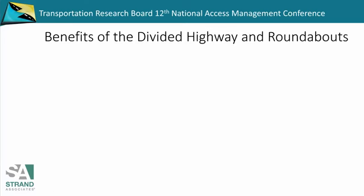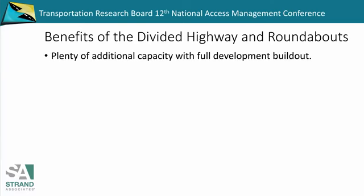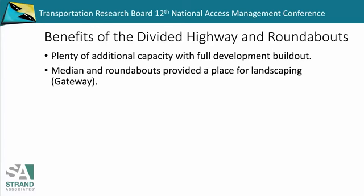So what are the benefits of the divided highway and the roundabouts? Plenty of additional capacity with future development. They wanted to have that capacity for final build out. The median in the roundabouts provided a place for landscaping. It gave them their gateway. They really wanted this gateway, this feel of a community sense when they came through this corridor.